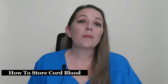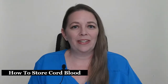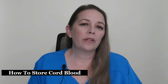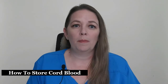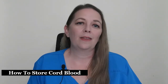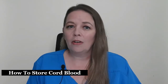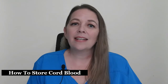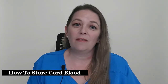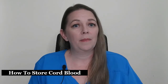The other option is a public cord blood bank. The cord blood stored in these facilities is for public use, including research. There are no storage fees associated with this type of cord blood banking, but there may be a fee charged to you by the hospital to collect the cord blood. Also, your cord blood is no longer yours alone. In fact, in the future, if you need to use the cord blood, it most likely will not be available to you. However, another donor's cord blood may be.